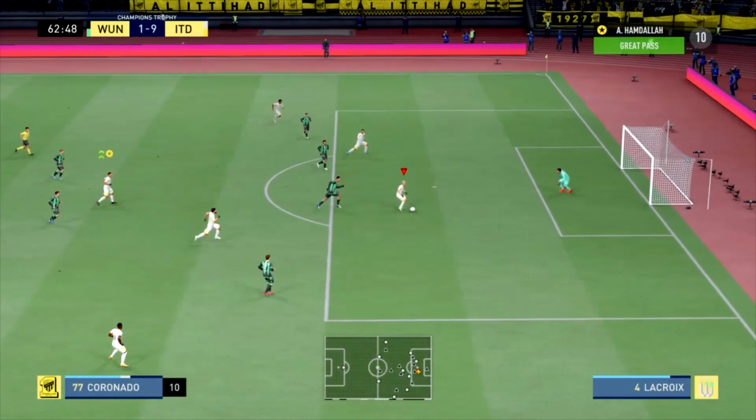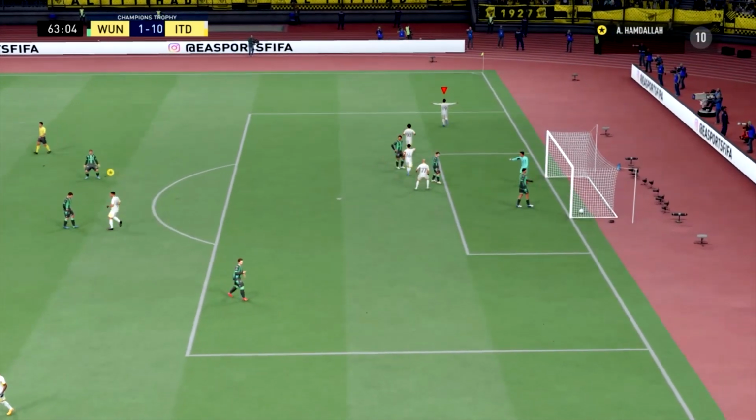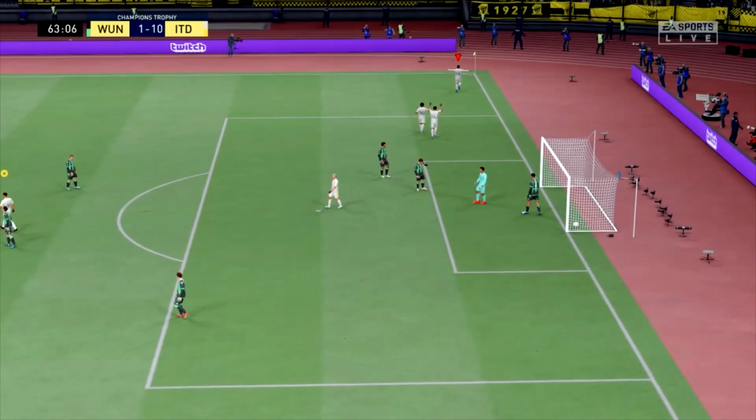Broken free. The net is staring him in the face. And a goal it is. The keeper really not part of the equation.